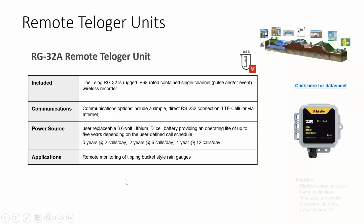This is our rain gauge. The rain gauge is a great product that can be used remotely. It's connected to a tip bucket. When the tip bucket tips, it's going to bring in data and show you what the rainfall is in real time. That will have impact on your wastewater system too.